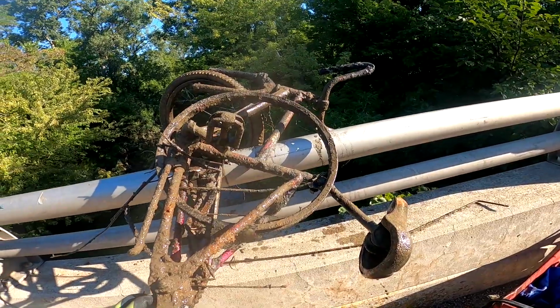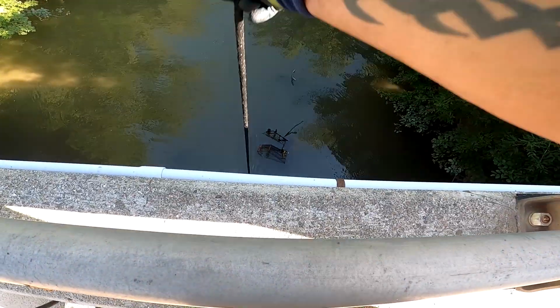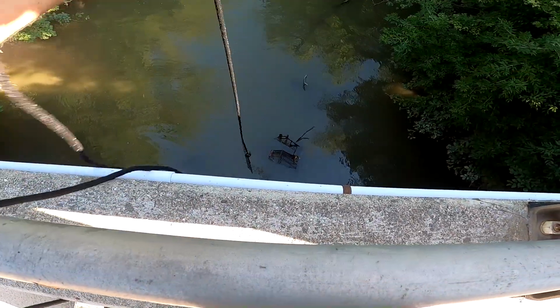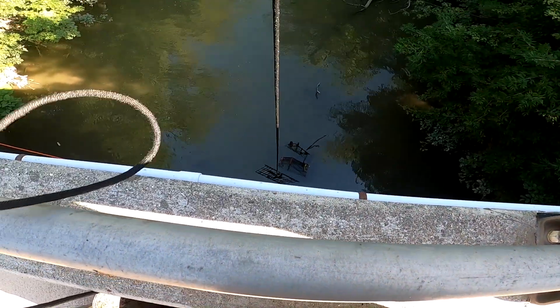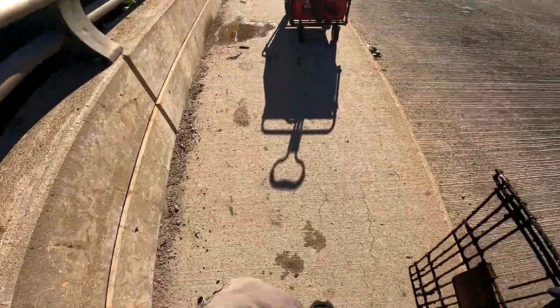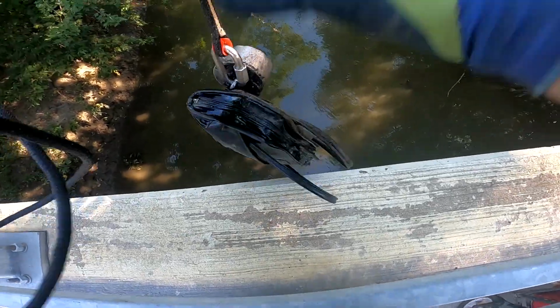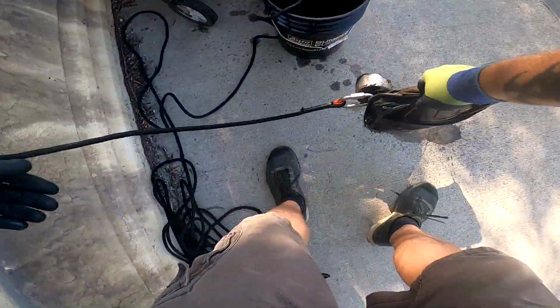All right, first bicycle of the day. I don't even know what number that is. Oh, look, part of a shopping cart. I got a purse. I got a really heavy purse. Holy crap.